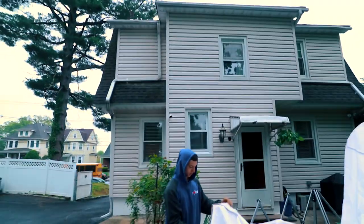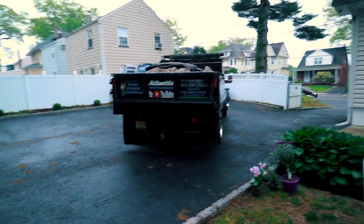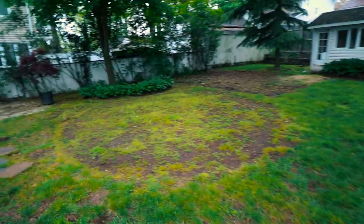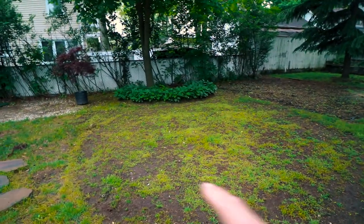We've got a pretty typical backyard here for Belleville. Actually, it's oversized. They've got a nice big driveway area, which is great for us for staging all the trucks and everything. Back here, we've got a blank canvas. The homeowner wants to do our Tranquility Elite, which is a 10 by 14 pond.